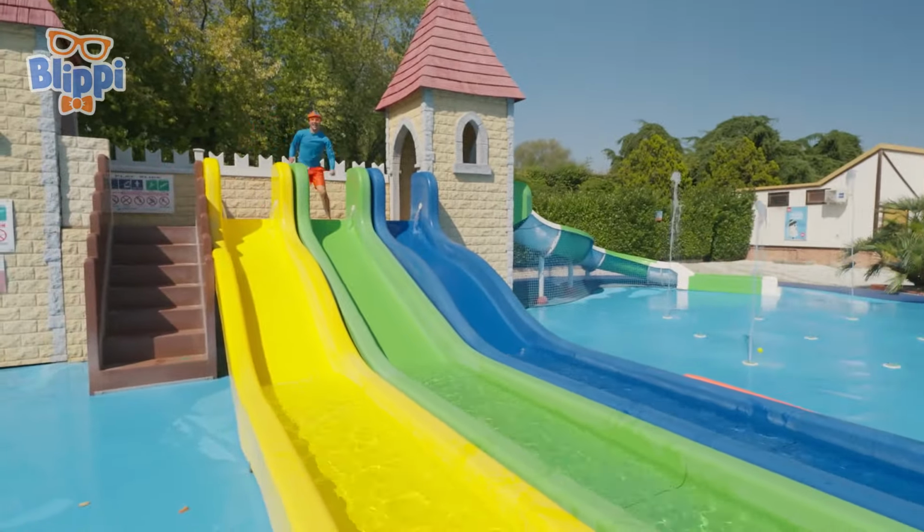Hey, it's me, Blippi! And today, we are here at Gainbridge Fieldhouse in Indianapolis, Indiana! And I want to get some healthy exercise. Hey, why don't we play some basketball? I love basketball. Come on!